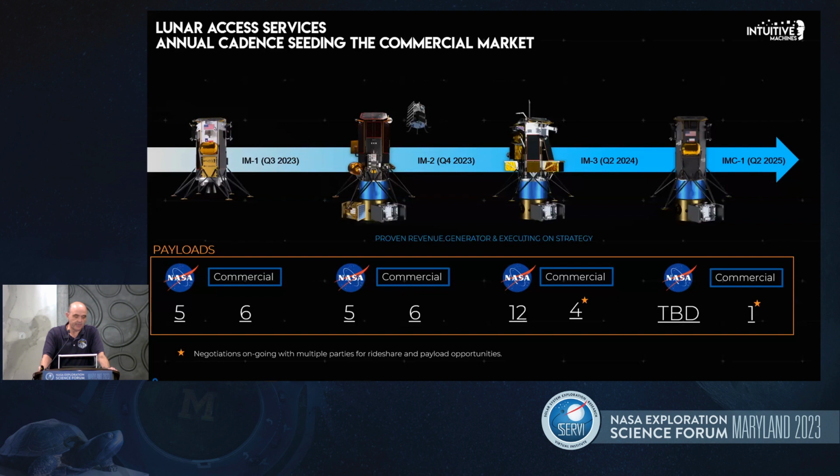So the first three here, IM1 to IM3, are funded to go. IM1 is predominantly the NASA payload portion from LSIP-P. IM2 was the Prime 1 task order. And then IM3, as Dave touched upon, was one of the first PRISM selections. The takeaway from this is that our plan is to try and provide access to the lunar surface with a cadence of at least once per year. And I think that's an important takeaway as you plan the experiments that you want flown: you can fly, you can learn, and then you can fly again.